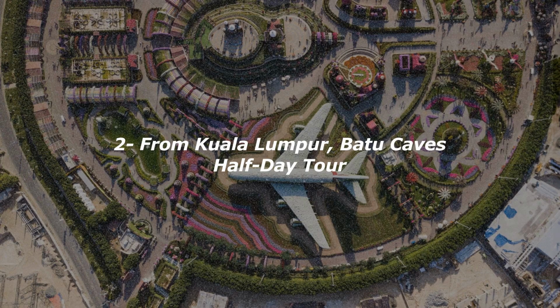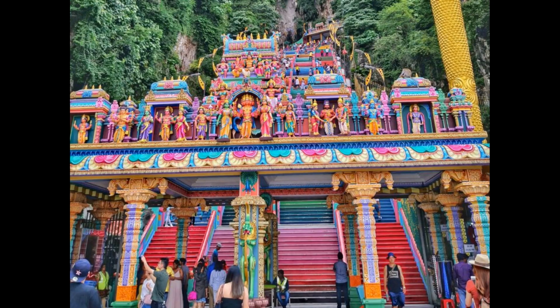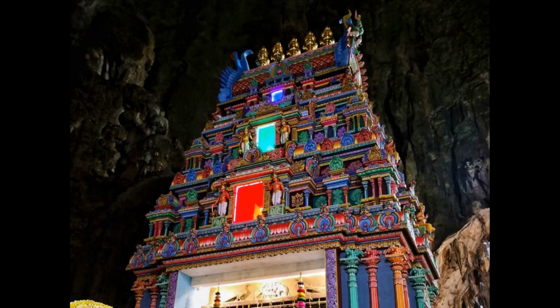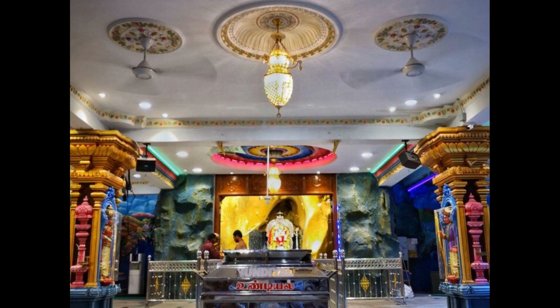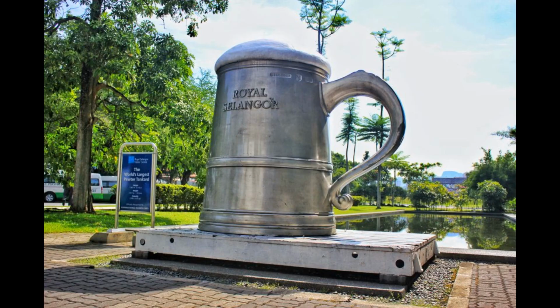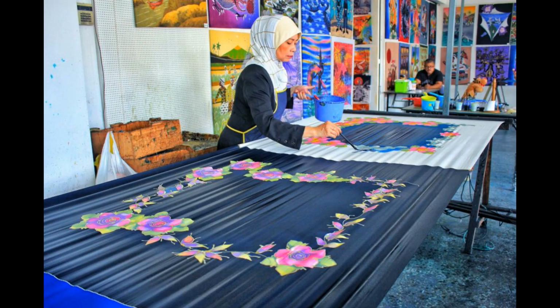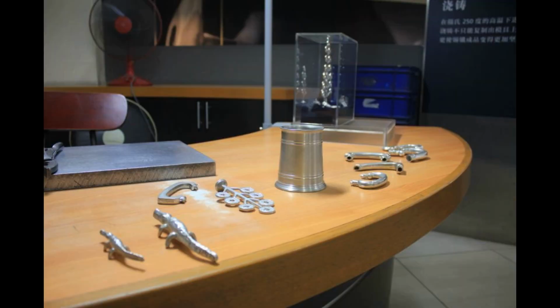Number 2. Following pickup, begin your day at the Royal Selangor, which features the largest and most modern pewter factory in the world. It is also world-renowned for its high quality and craftsmanship. On your factory tour, learn about the different processes at this factory such as casting, filing, polishing, soldering, hammering, and engraving. Next, stop at Batik Factory to see how batik is designed and printed.